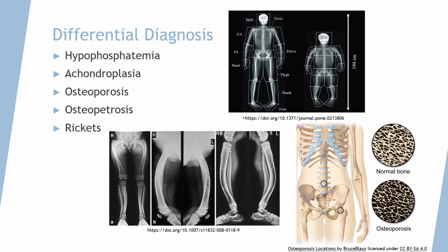Differential diagnosis of osteogenesis imperfecta can include hypophosphatemia, achondroplasia, which is a collagen connective tissue disease, osteoporosis and osteopetrosis, and rickets.